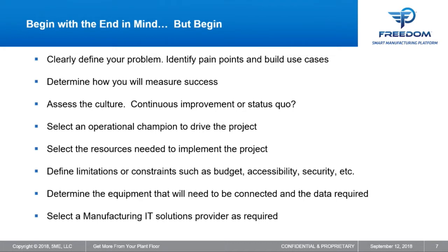Define any limitations or constraints, such as budget or security or any IT related restraints that might be there. And then you're down to which assets you want to monitor. Which are the critical assets that you really need to get the information from? And then finally, select a manufacturing IT solutions provider, such as the Freedom Team, to help you implement the solution.